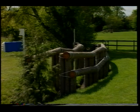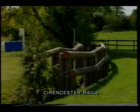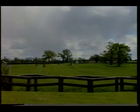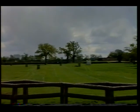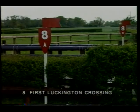Then we come to the Cirencester rails, the first big ditch on the course. They're a straightforward fence, a galloping fence, but really to find out whether the horse and rider really are brave and on song on the day. Across the Luckington Lane, fences 8, A, B and C, though the cleverer riders will just jump two hedges on quite an acute angle.